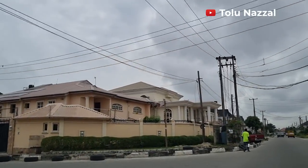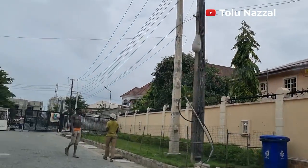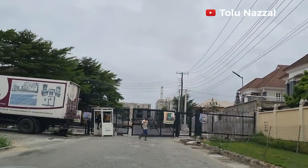Oladimeji Alo Street. There are gates within Lekki for security.